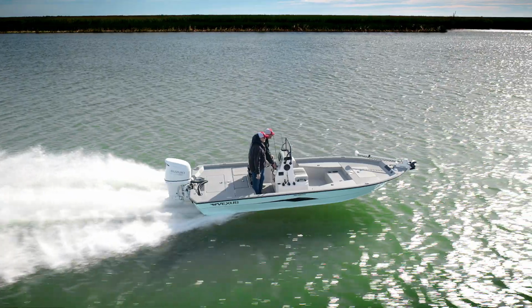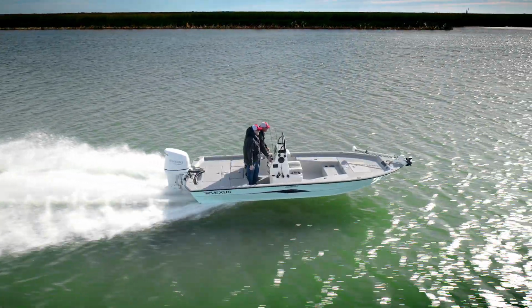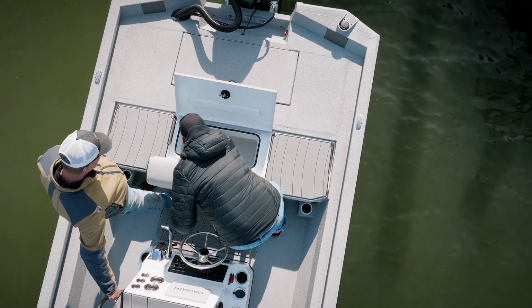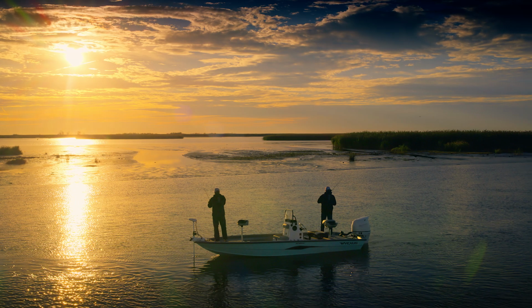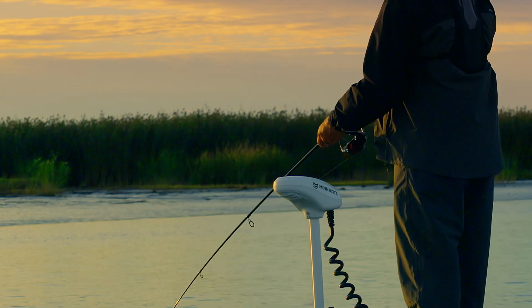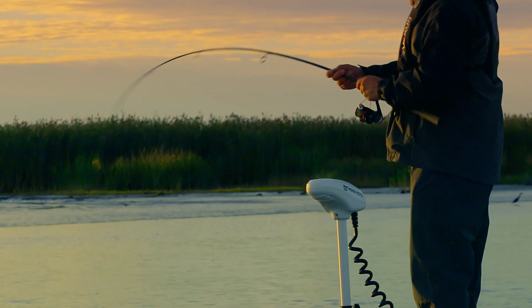So when you're out there in rough water and that water starts sloshing around a little bit, we've created this splash ring around the inside of the well, so you're not having to worry about water splashing up out of the well while you're fishing. So once again, at Vexus, we're looking to take the best possible care of the fish that you catch.